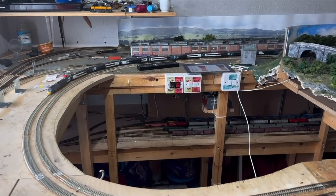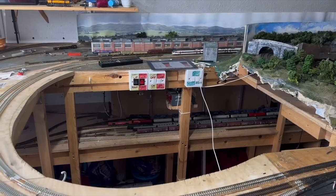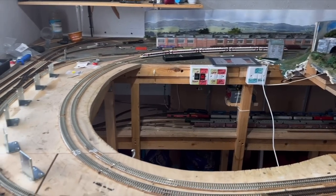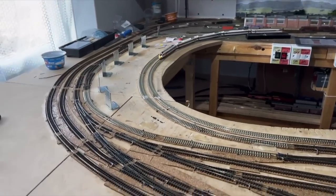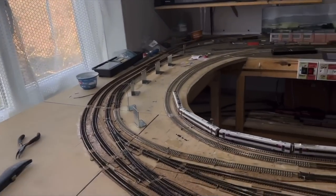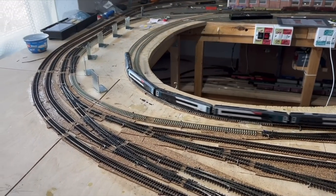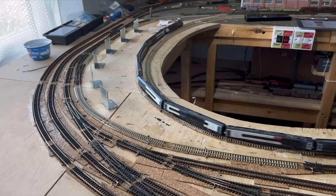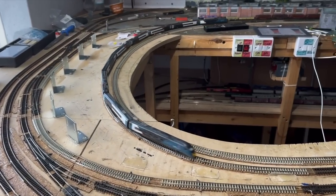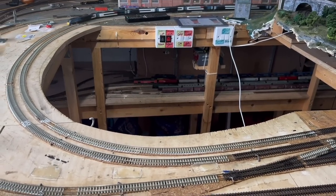Well, good afternoon everyone and welcome back to Piccadilly. As you can see, trains are now running again over the replaced section all over this bit. The window has been completed, so the green light has been given to go ahead with the build, pending materials and money, of course. So, I did mention some changes.